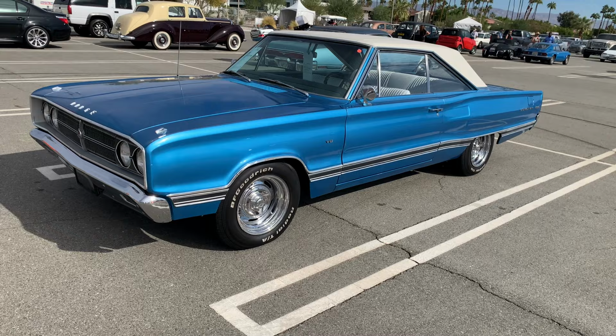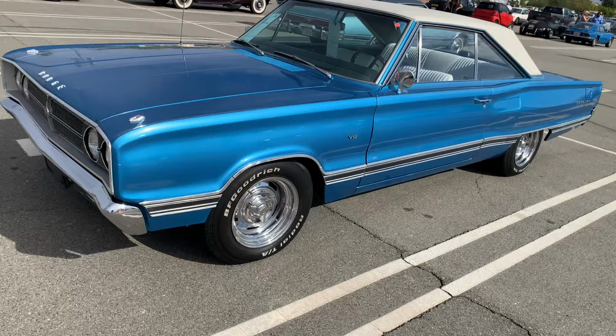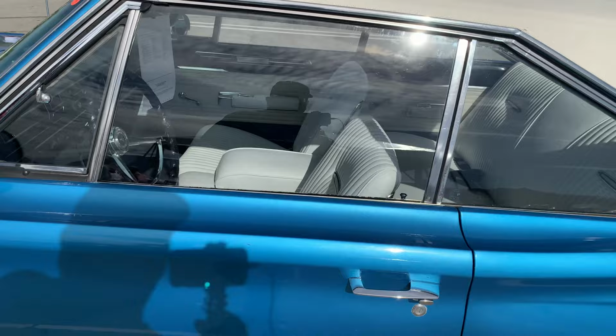There's one for the Mopar guys. This is a 67 Dodge Coronet two-door. Guessing it's probably got a 318 in it, would be my guess, unless it's been altered. Again, the hood's not up on this one.